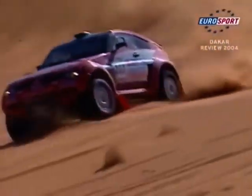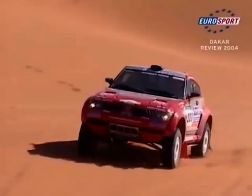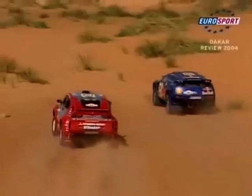Stefan Pederhansel lost the previous year's Dakar on the final stages and was now determined to take victory. Once more, neither BMW nor Volkswagen were able to match the pace of the Mitsubishis. They seemed to be as dominant in Rally Raid as Ferrari were in Formula One during this time.